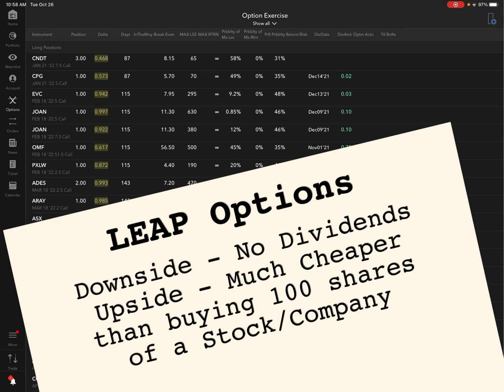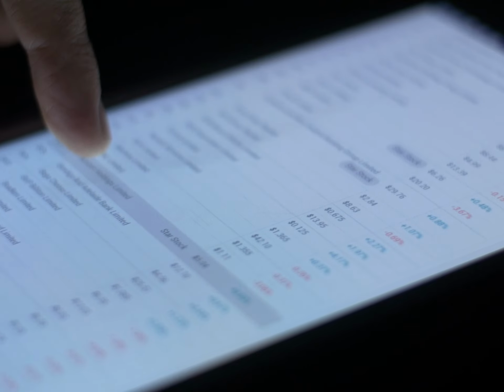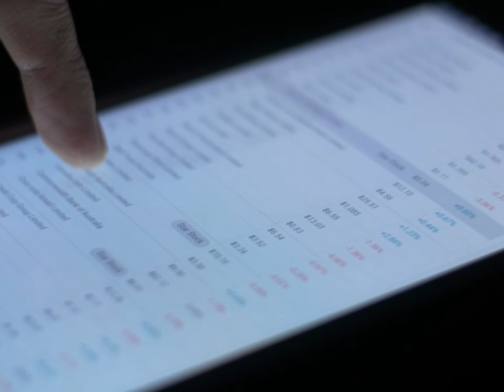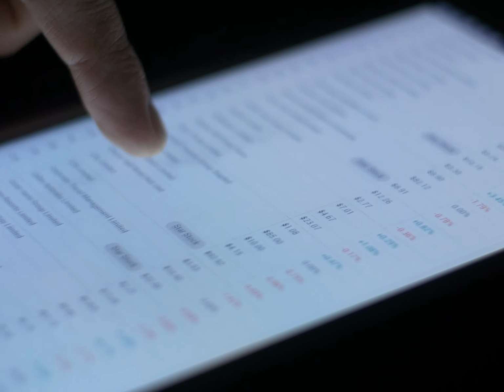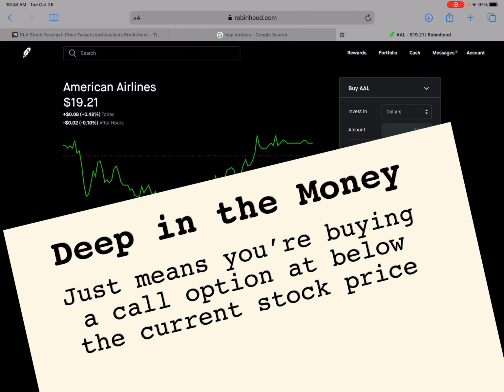Okay, so just a quick refresher really on leap options. If you don't know what it is, you're buying a long-term call option, meaning that it expires a year or more out. And normally what I like to do is go deep in the money so that the stock doesn't have to go up as much.